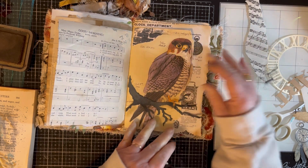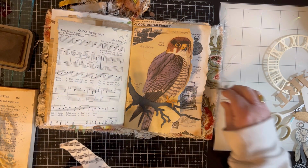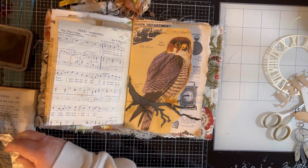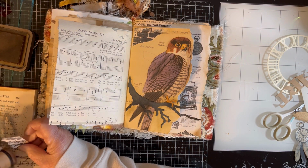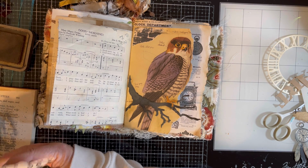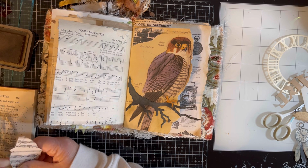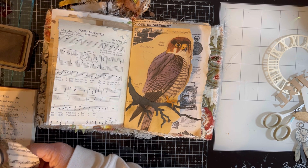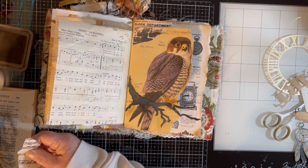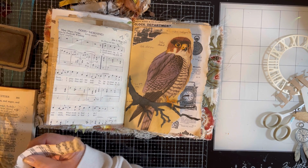Yep. And then I have some music paper, and I'm going to ink around that as well. And I'm going to put just a little bit of it poking out because I like to use music with birds just because, you know, of the chirping and singing that they do.